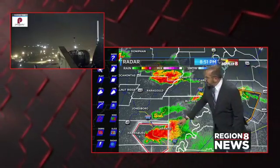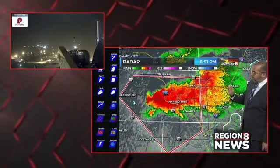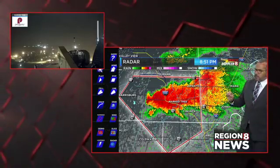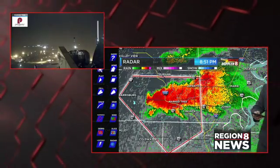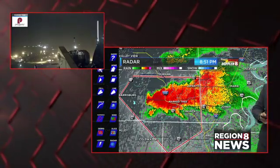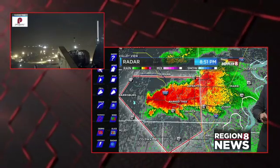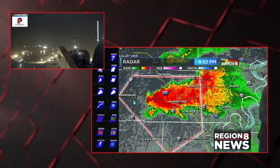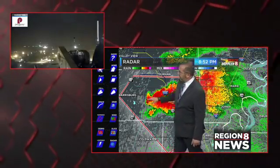And I will say, maybe I'm just being optimistic here, but it looks like this is starting to hopefully die out a little bit as far as the tornado. Let's see if we can get any report of somebody that's on the ground there right now. Here in just a minute, we're going to get a report from Skywarn.